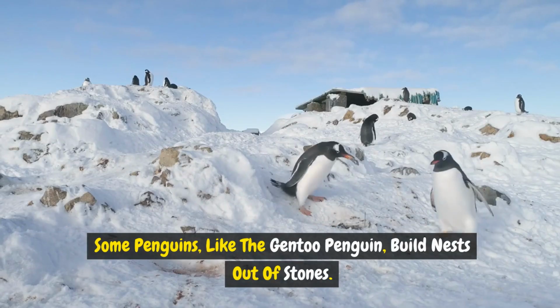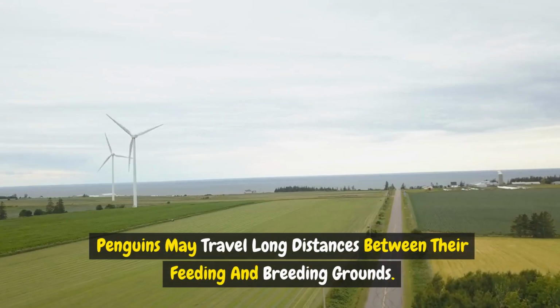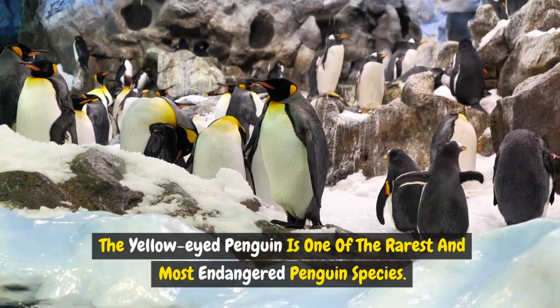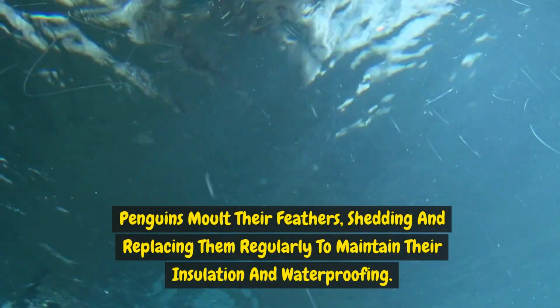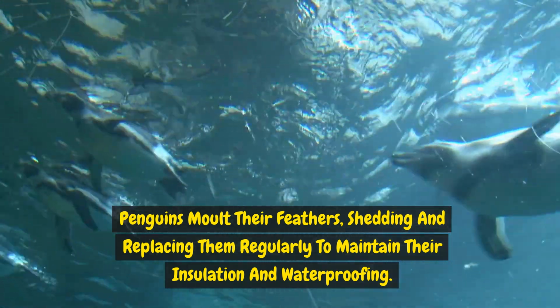Some penguins, like the Gentoo penguin, build nests out of stones. Penguins may travel long distances between their feeding and breeding grounds. The yellow-eyed penguin is one of the rarest and most endangered penguin species. Penguins molt their feathers, shedding and replacing them regularly to maintain their insulation and waterproofing.